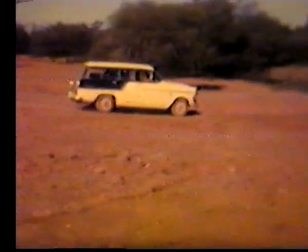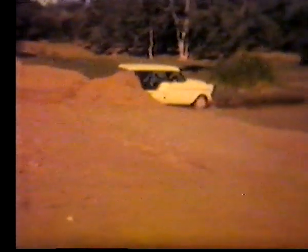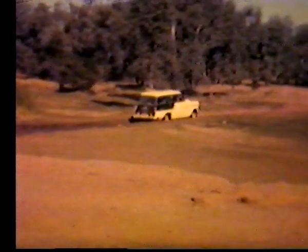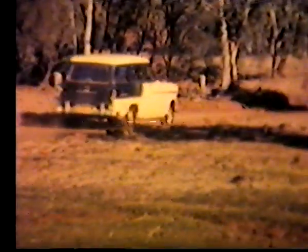This part of the trip had its moments, as a week or two before there had been a considerable amount of rain, and we had a few sticky moments getting through some of these patches. No traffic comes down here, or very little, and so there's tremendous risk if we get bogged and no one to help you out. But the old vehicle, she got through okay.